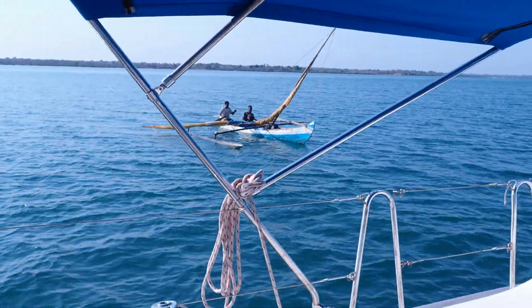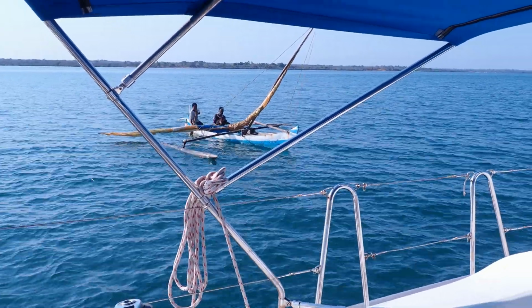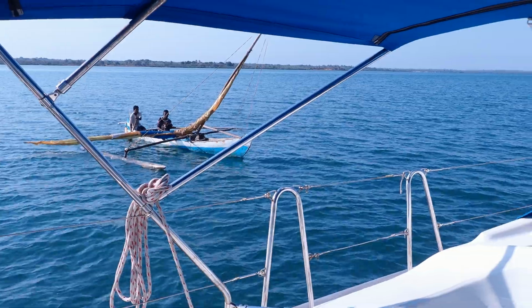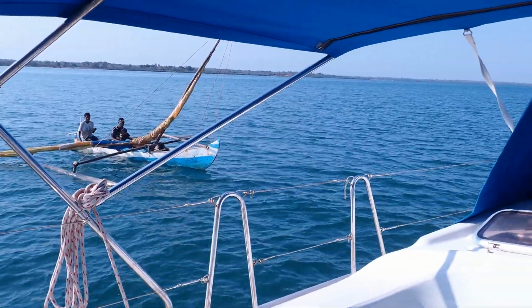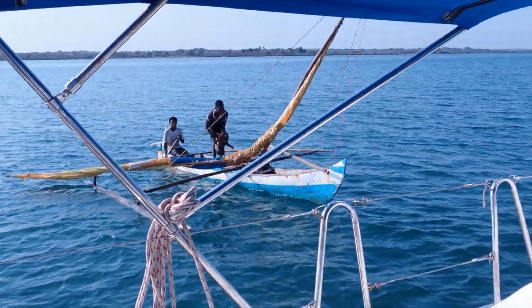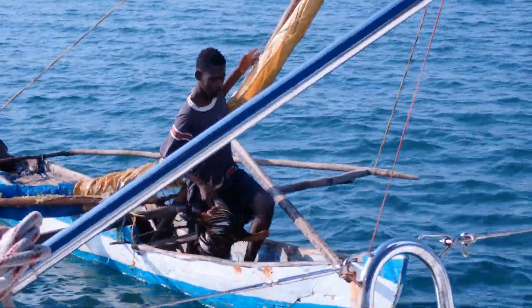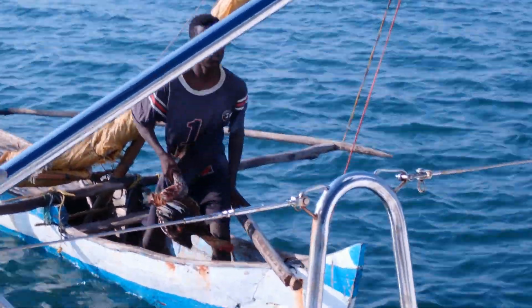All right, it is 17th of October. We're getting ready to leave Baly Bay. These guys are the third boat, I think, to come out to visit us this morning. This fellow's got a chicken. No, I don't think we need a chicken.